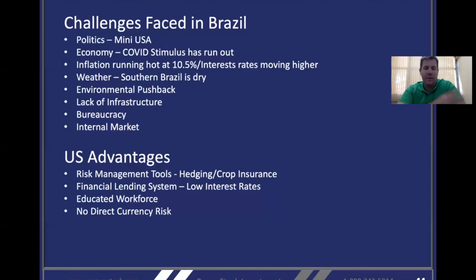And we're fortunate that we have a solid and functional crop insurance industry, subsidized, but they don't have that in Brazil. So that's a big benefit that we have. And then, of course, some of the risk management tools I think are important that we have in the United States that they also are slowly starting to develop in Brazil, but it's not as widely adopted yet and as functional in Brazil as it is in the United States.